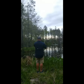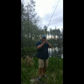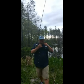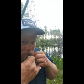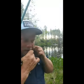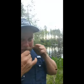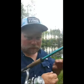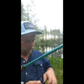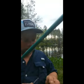Man, I smell something dead. I think he killed something. No, I haven't had any luck. I don't have my scissors. I'm trying to cut this 10-pound braid. There we go. I'm going to take this weight off and we'll catch this gator again. No, I'm going to catch this gator, though. If you have any weight on the worm, it sinks too quick and they hit stuff right on the top of the water.